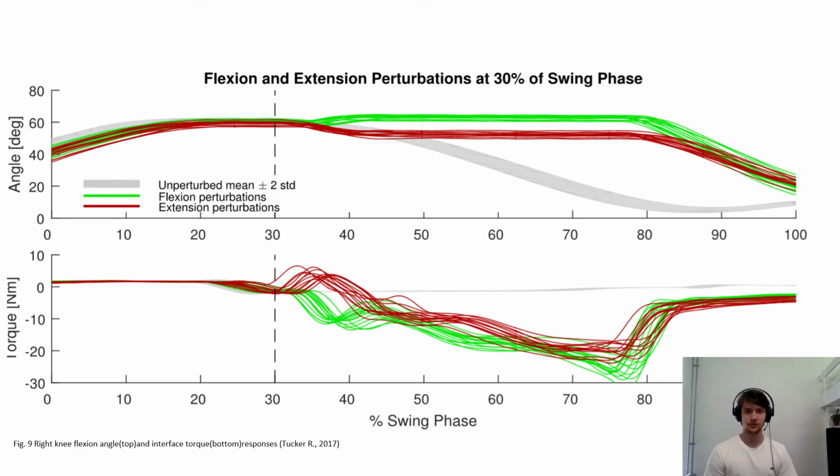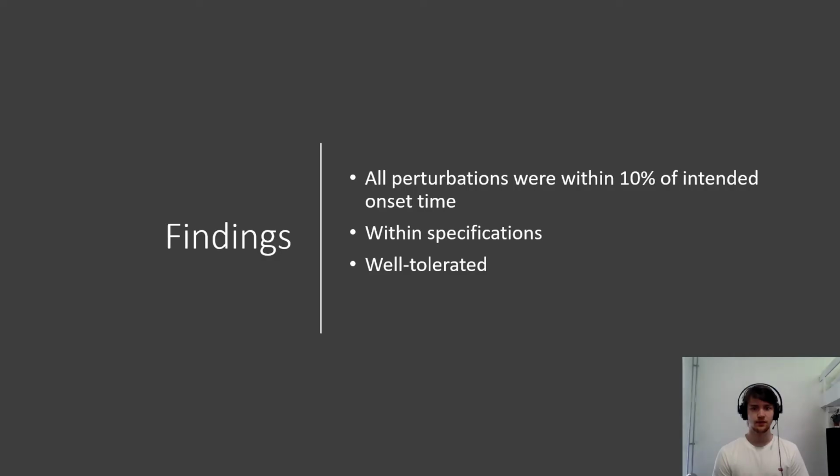The perturbation starts at 30% and ends at about 75%. You can clearly see in the torque that there is an initial peak, and then it steadily increases until the end of the perturbations, when it drops back down to 0. All of the perturbations were within 10% of the onset time. The case with the largest onset time had a standard deviation of 16.3 milliseconds. This is well within the specifications.